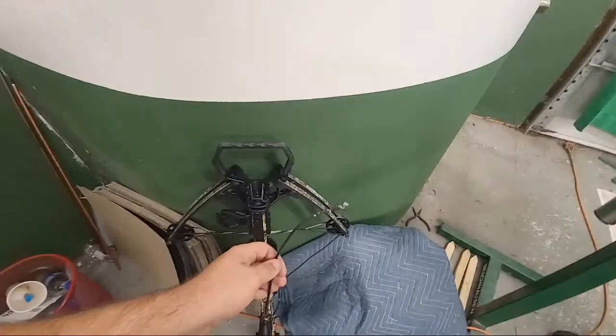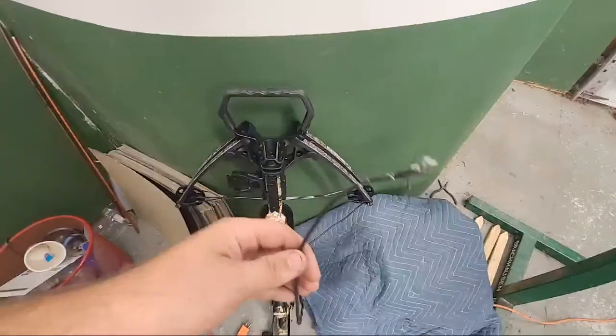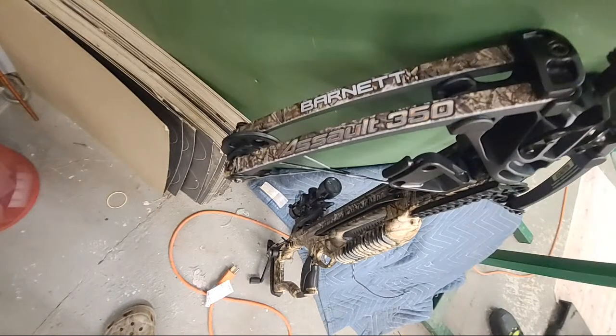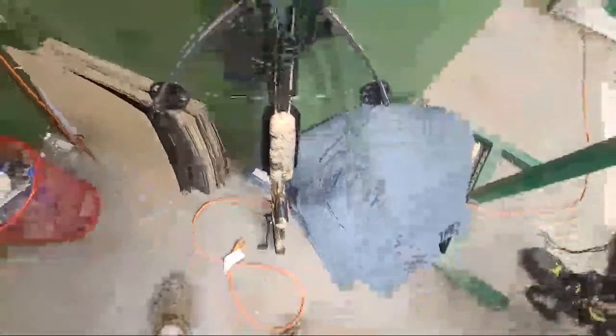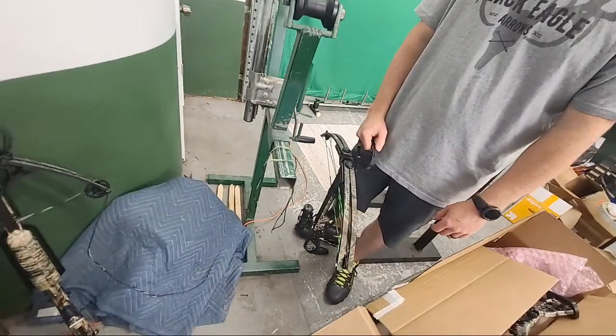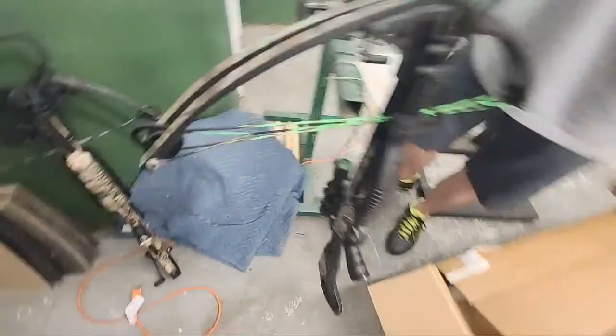This one, look at this one. Oh, here's a crossbow that got dropped off. And that guy said that he only shot it. He only had it 5 days and it done that. Wow. What is this? A Barnett Assault 350. I'm not real familiar with that. I think it's a model that came from the Jackal, because I know the Jackal they started selling in Walmart and a bunch of people started bringing them in. Mm-hmm. But anyway, so that's knocked out. Yep.